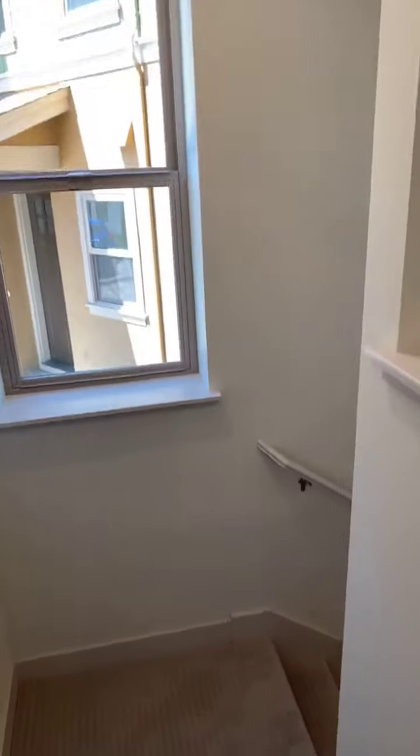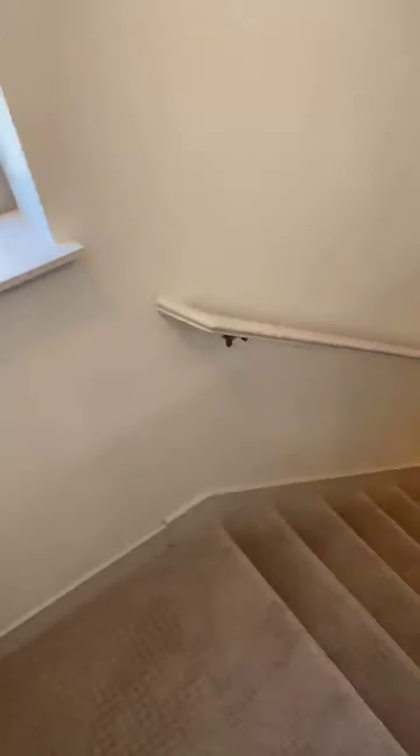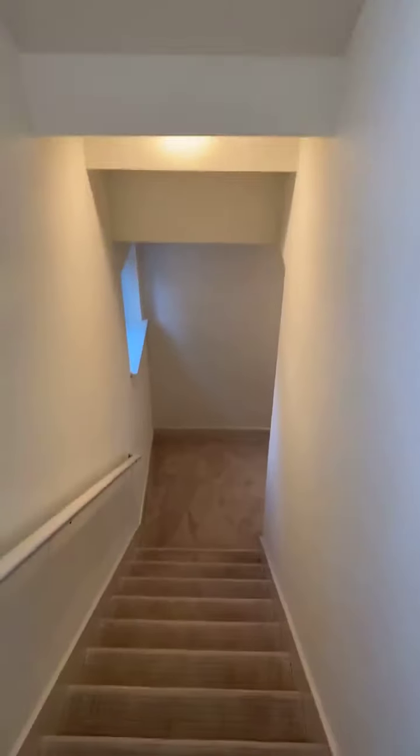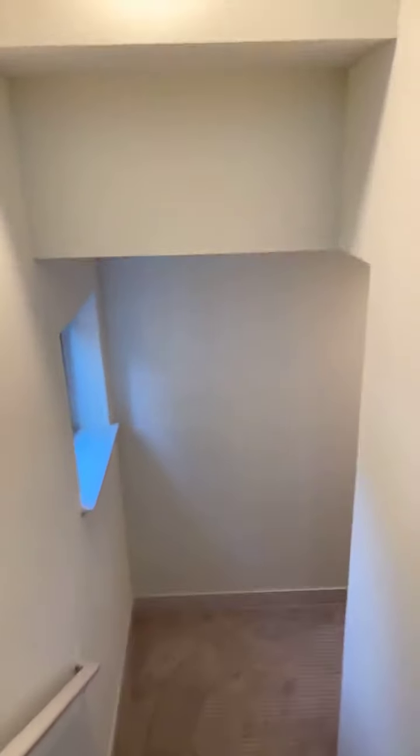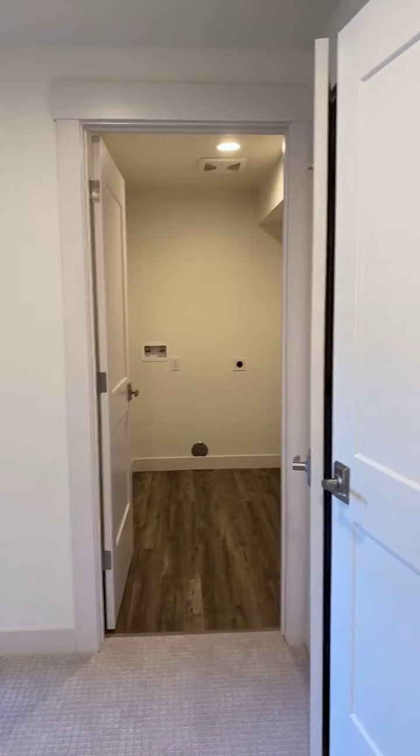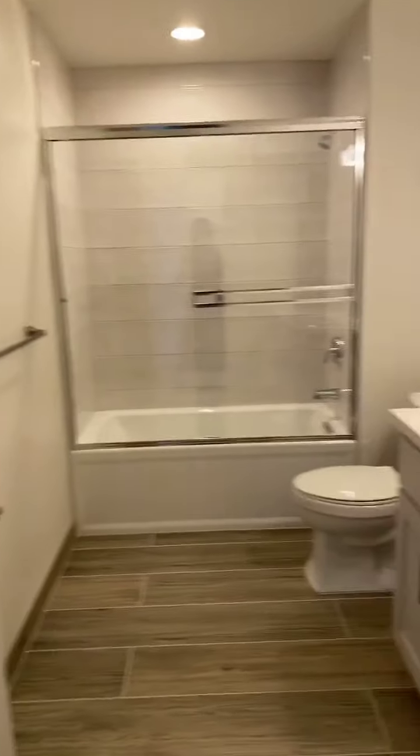So let's head down to the lower level. Again, this particular floor plan has 3 levels. However, there are varying floor plans available. Again, down here you have high ceilings as well, which is really nice. So this lower level has 2 bedrooms, a full bath, and the laundry room. This full bath is just stunning.